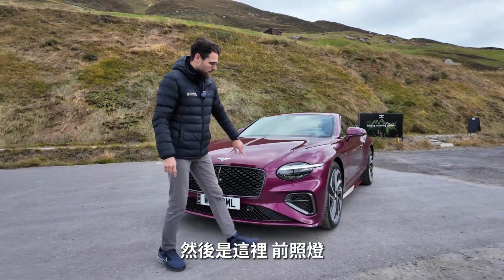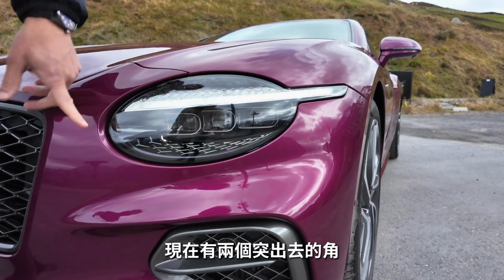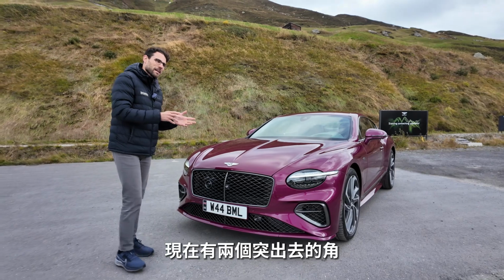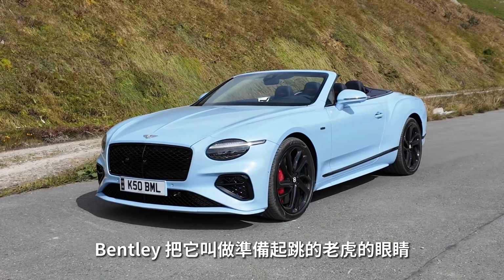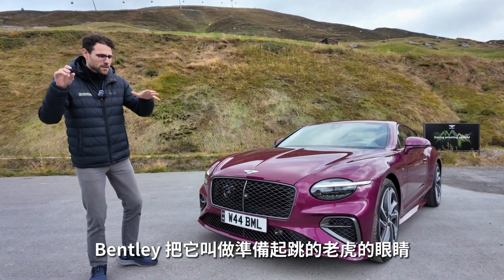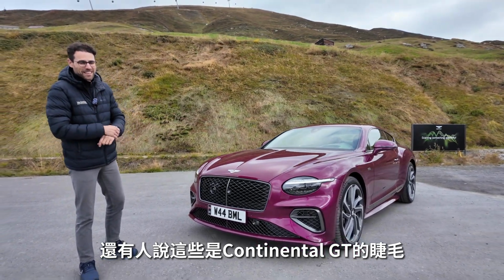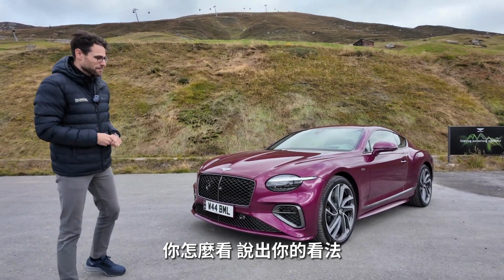And then here, for example, the headlamps is the biggest design change. Before it was like two round ones, now more oval, and then you on the one hand could say, that's how Bentley is calling it. It's like from the eye of a tiger, you know, and waiting to leap forward. And others say these are eyelashes now for the Bentley Continental GT. And you go for the comments and say what you think about it.